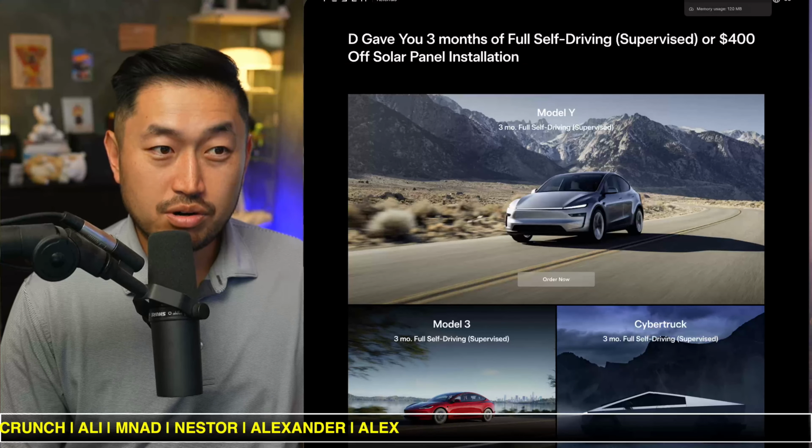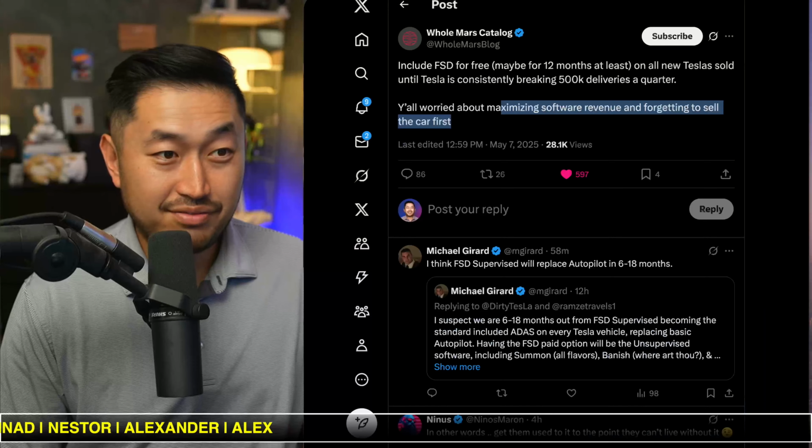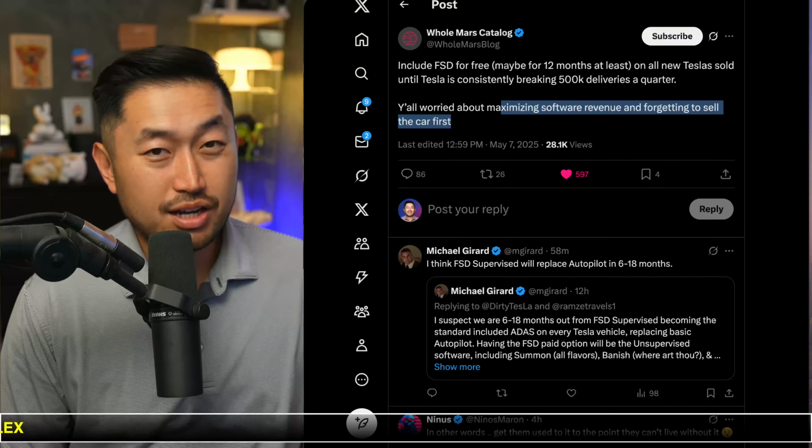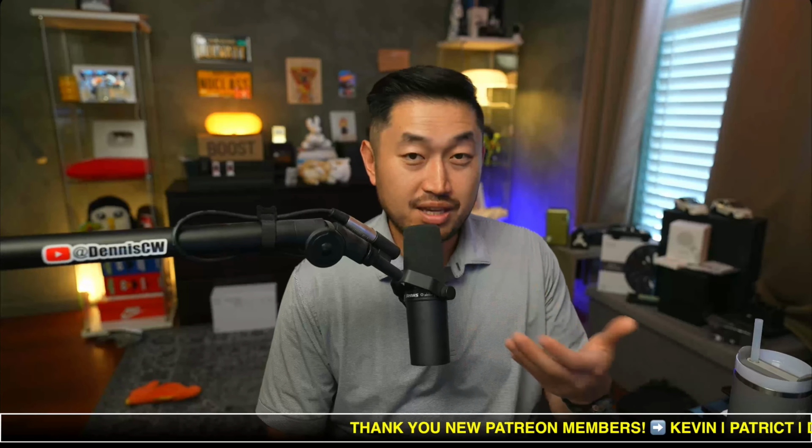So I'm not sure. I mean, I think it would be nice to have to be able to get full self-driving free for 1 year on all these different vehicles, but I'm not sure it would actually push more people to purchase a Tesla vehicle. But let me know if you think it would. I think it's one of those features you got to try, and it has to be given to you. And then you'll understand how well or beneficial it is, but you won't buy it just because it has it at the end of the day.